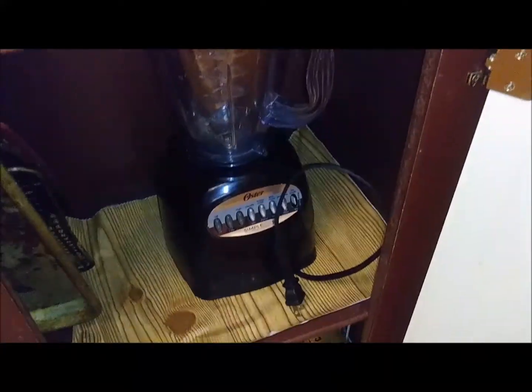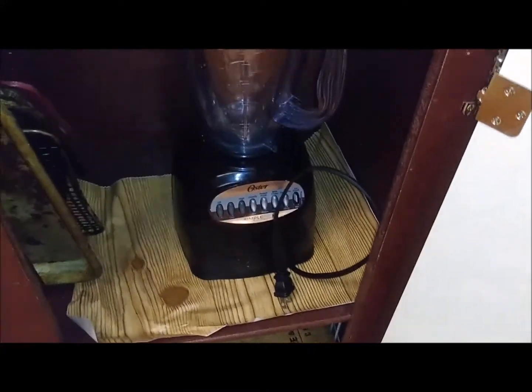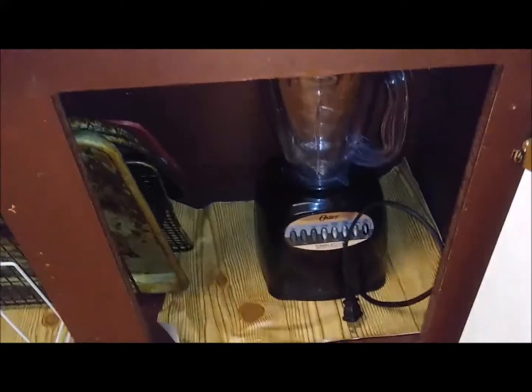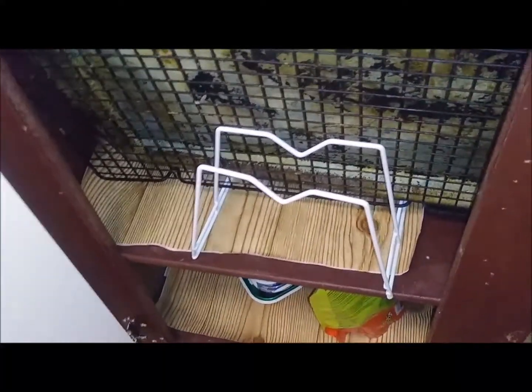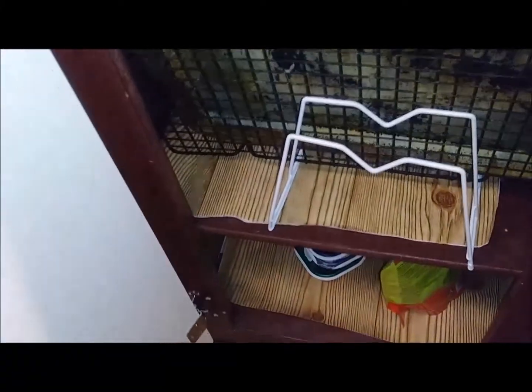So if we look down here, I do have just your regular old $20 blender, which works perfectly fine. Nothing wrong with it at all. And I always say if my Ninja goes down on me, I know I can pull this bad boy out. And here, another dollar store organization saver. And this is where we keep pans, different types of pans. And we also keep our cutting boards here too. Down here, we have some dog food.